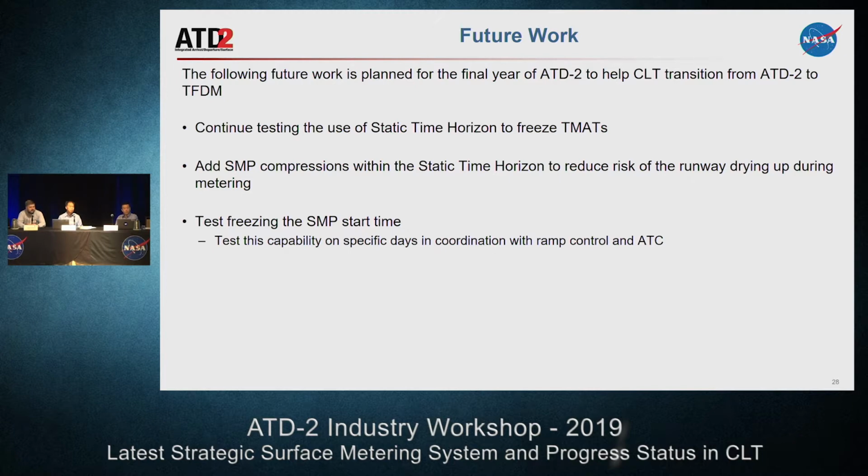And we're going to be testing freezing the start time. So really our goal is to say, okay, great, we're holding flights on the gate, we're reducing fuel burn, we're seeing a lot of benefits there. Can we now start to help a passenger who runs up to the gate, sees the plane out the window and says, that's my flight, why can't I get on that flight? Well, if surface metering is happening, maybe they can make that flight. So we're trying to figure out ways to work with American to make that possible, and hoping to see some good benefits from that as well.